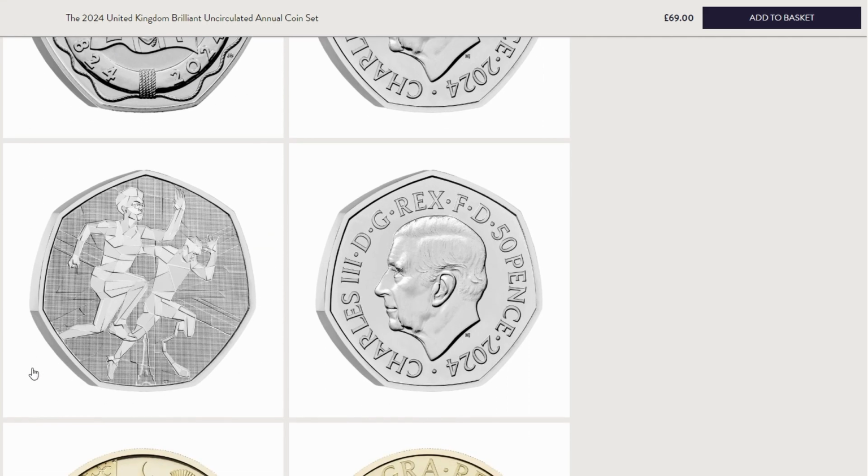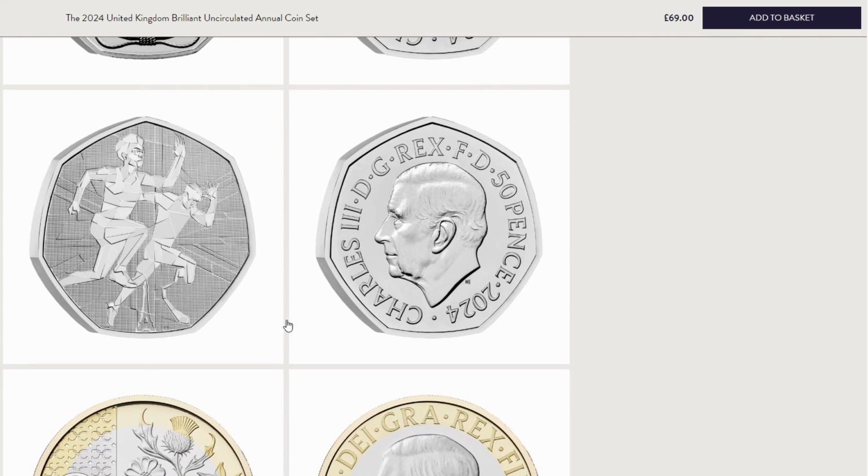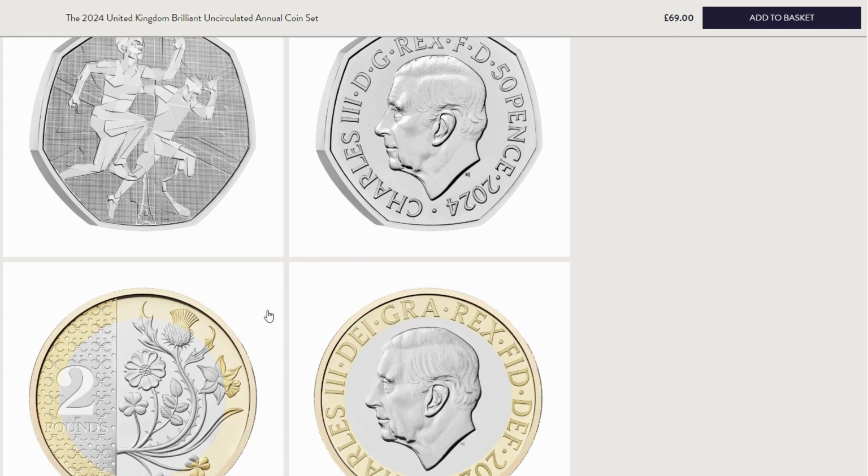Then you've got the 2024 Paris Olympics and Paralympics. You've got both types of competitor there, plus the Eiffel Tower in the background. So again, this one might come out as a one-off on its own.